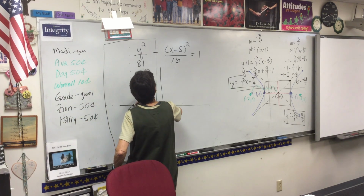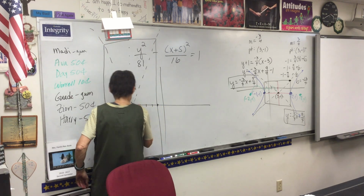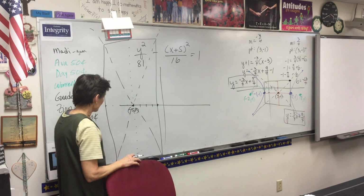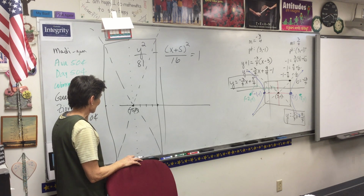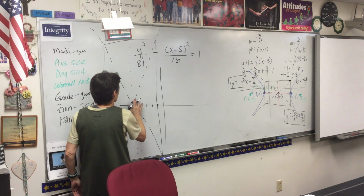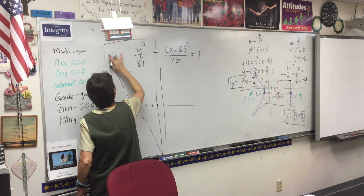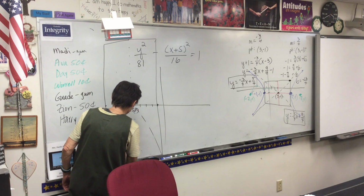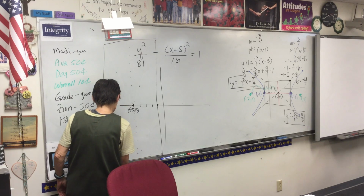And here are my asymptotes. Oh shoot, this is not good. I'm gonna have to change my scale a little bit. Does anybody see what I'm thinking? I'm thinking ahead a little bit. Why am I thinking this isn't gonna work? It's a Y.